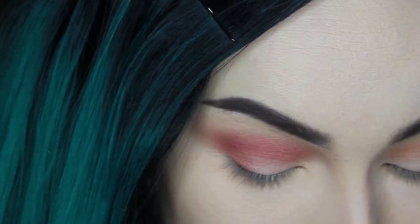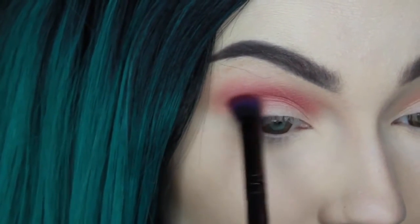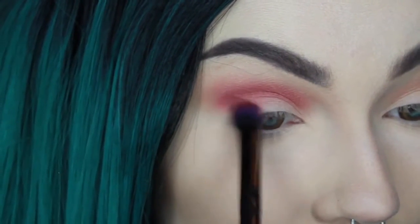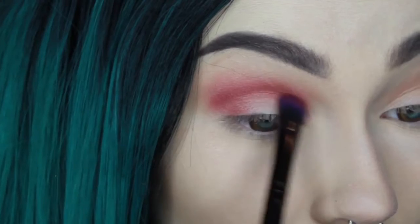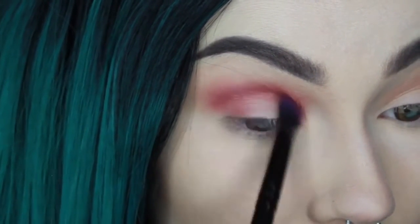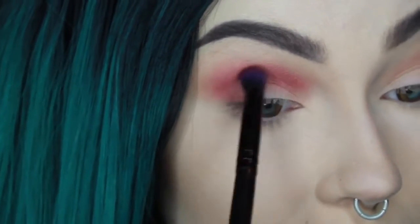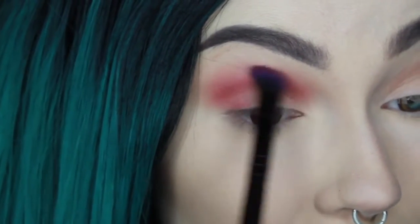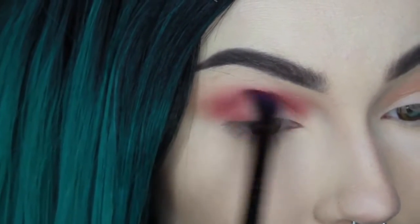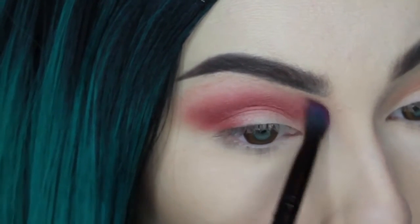Then I'm going to pick up a little bit more and just do the exact same thing again until it is the shade and depth that I want. Just blending that out real good.